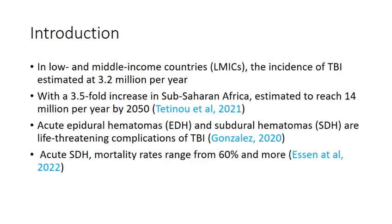In low and middle income countries, the incidence of TBI is estimated at 3.2 million per year. It is well known that we are in epidemiologic transition, so low-income countries suffer a triple burden of disease. The first is infectious disease, which is decreasing by some proportion, but there is still a rising incidence of non-communicable disease. Also, trauma is the third commonest cause of healthcare burden. With a 3.5-fold increase in sub-Saharan Africa, it is estimated that it will reach 40 million injuries per year by 2050.